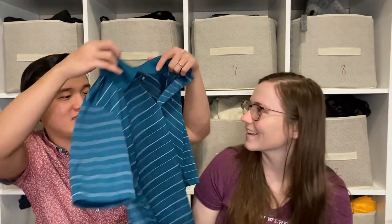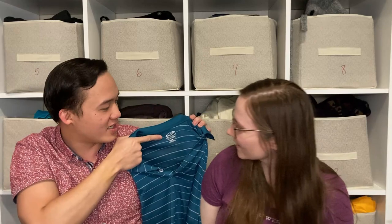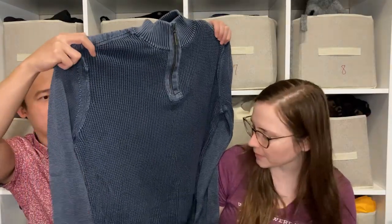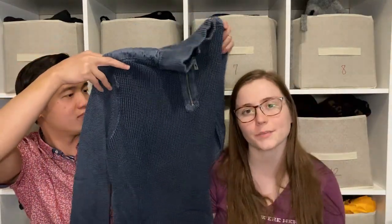Okay, Champion. Look, the tag is even kind of worn. This one's kind of a dud. Let's see. Tommy Bahama. It's a quarter zip. We pick up some Tommy Bahama stuff. We would maybe pick this up at the bins. So, we'll see how that does.